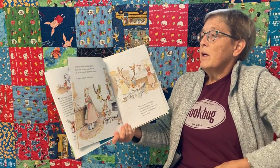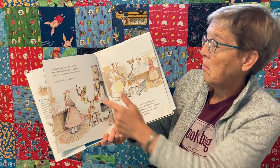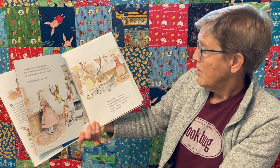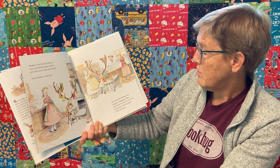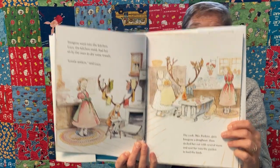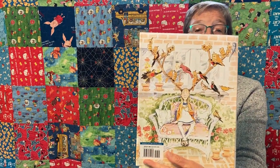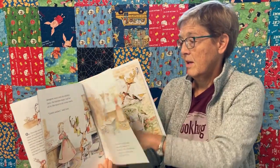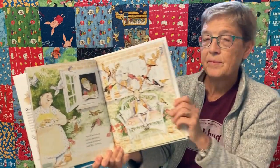Imogene went into the kitchen. Lucy, the kitchen maid, had her sit by the oven to dry some towels. That's pretty convenient. Lovely antlers, said Lucy. The cook, Mrs. Perkins, gave Imogene a donut, and then decked her out with several more and sent her into the garden to feed the birds. That's kind of cool. Here on this back page, you can see her feeding the birds. You'll be lots of fun to decorate come Christmas, said Mrs. Perkins.